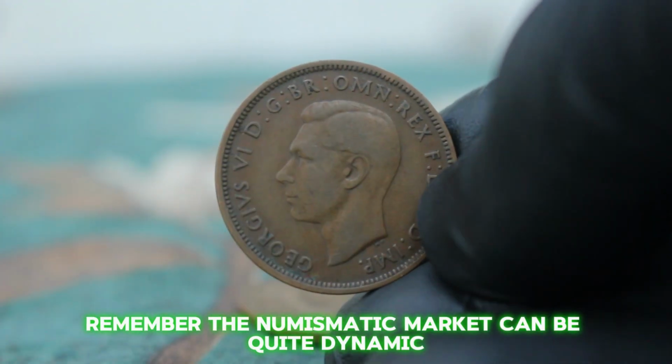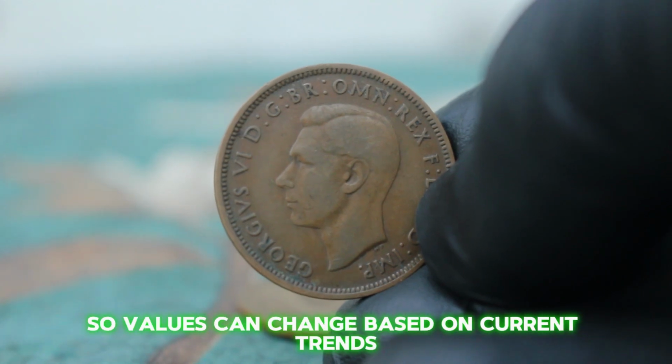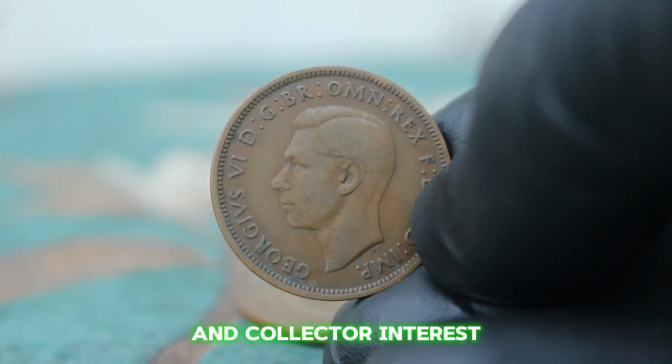Remember, the numismatic market can be quite dynamic, so values can change based on current trends and collector interest.